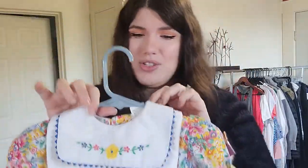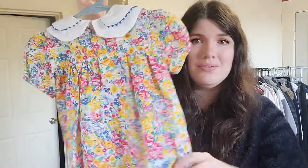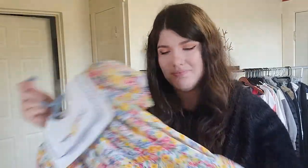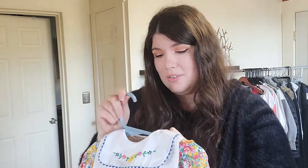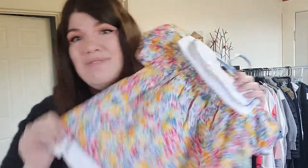Speaking of Easter, I guess. This is a vintage little girl's dress. How precious. Size 24 months. Honestly, I kept the hanger because it's a kid's size hanger and I'm always running out of those. I don't know anything about it. I saw it. I figured someone would want it. There's an actual tag in it. I don't know what the brand was or anything, but it's cotton. That's as much information as I have.